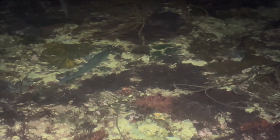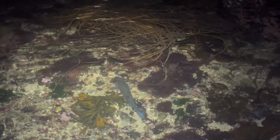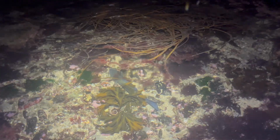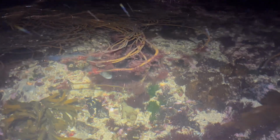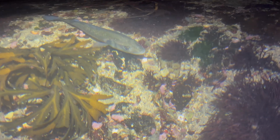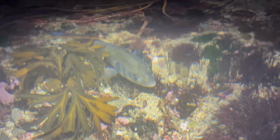At night, bass feed a lot more confidently, as seen in the video here. This bass comes right into less than a foot of water, and he will be searching for anything he can find, such as crabs, squat lobsters, and sand smelt like we found in this video. At night, they also go into a dormant sleepy state at times, which can be seen in the video as he lets me get really close to him before he finally realises and shoots off.